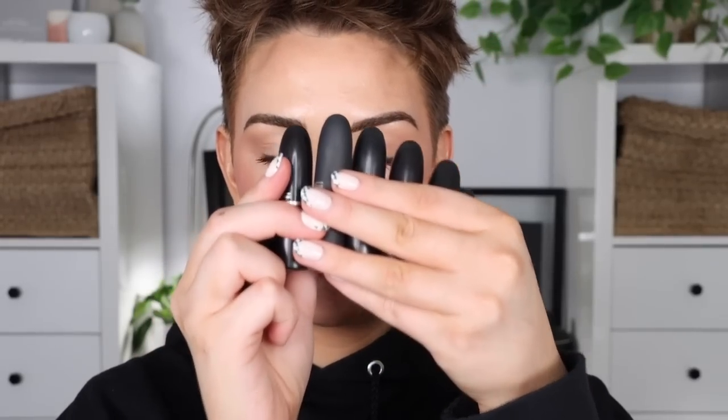Okay, so I do have a little bit more time to go through some lip products. I'm gonna do my MAC lipsticks right now and just kind of have this in its own little category. So I own 7 MAC lipsticks, and all of these are at least 2 to 3 years old.